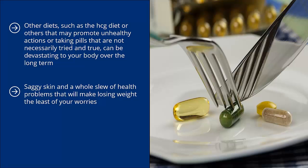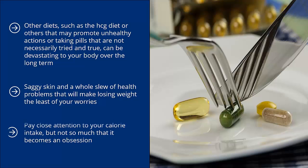That's because it isn't. Remembering to count your calories is something that seems to be compulsive and sometimes can become an unhealthy obsession. So do your best to remember that you're doing this for your health, not because you want to look a certain way. Making sure you are pursuing a lifestyle change for the right reasons is one of the most crucial ways of ensuring you are able to make the lasting changes that you need. Pay close attention to your calorie intake, but not so much that it becomes an obsession.